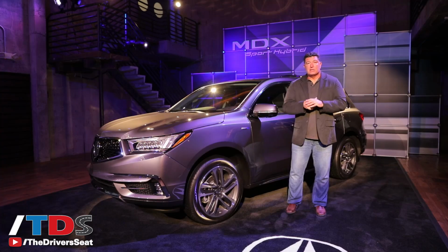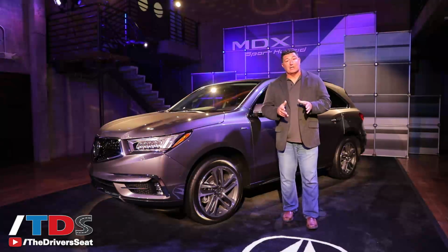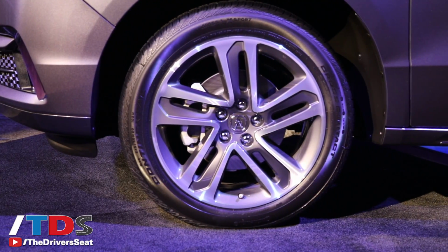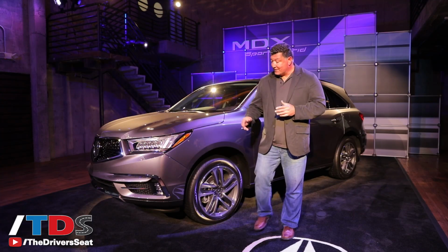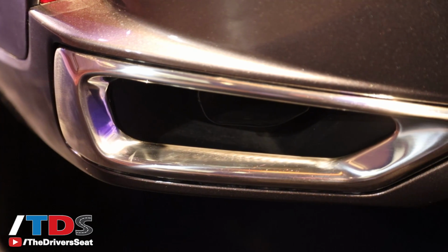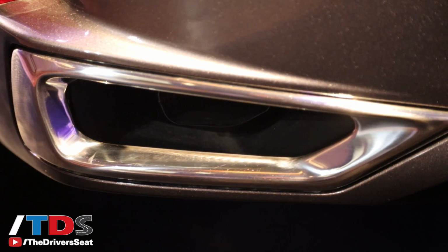Some of the changes for the 2017 model year of the MDX is that Tech and above get the 20-inch wheels, and the Advanced model also gets these LED fog lights. You also have exposed dual exhaust, so it really kind of adds to the sportiness of the appearance of the Sport Hybrid.